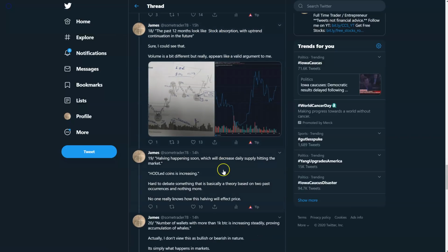Okay. Number 19, the halving is happening soon, which will decrease daily supply hitting the markets. HODL coins are increasing.